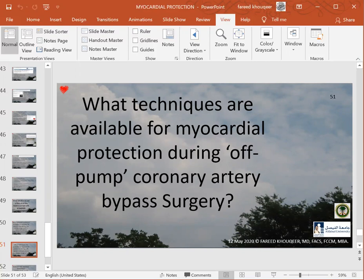They will not arrest the heart, but they will use the pump without arresting the heart. This is off pump we're talking about here. Okay, Haytham, regarding off pump surgery, the main principle is to protect the heart.